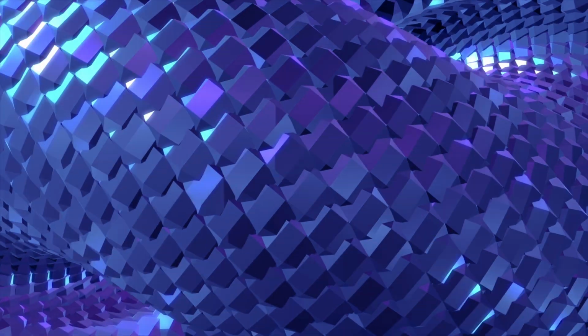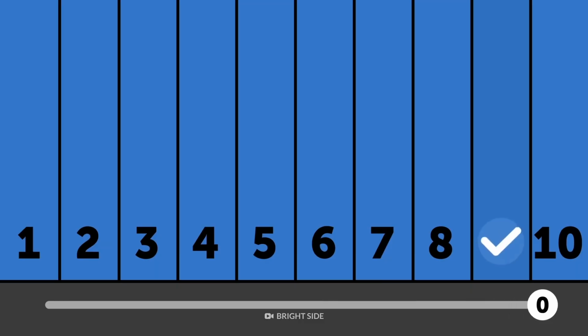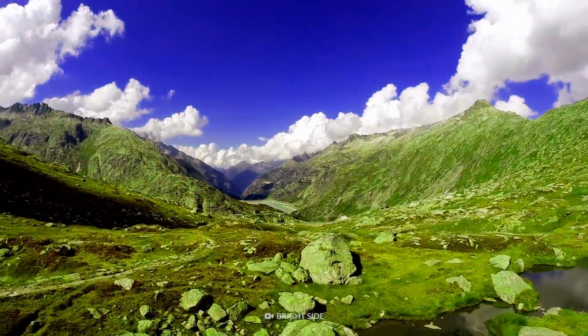Is this color blue or purple? What about these shades? Do you see them? I can barely see you, George. If you've asked yourself these questions, you might be colorblind.